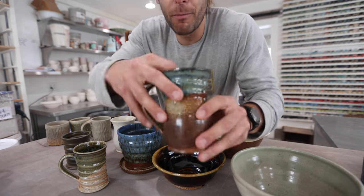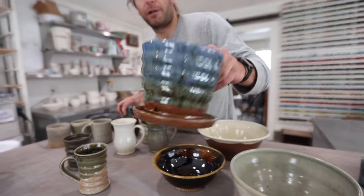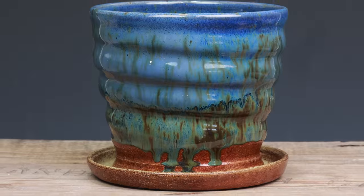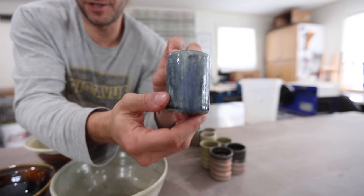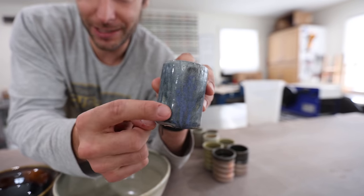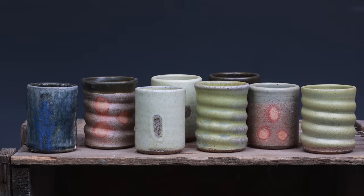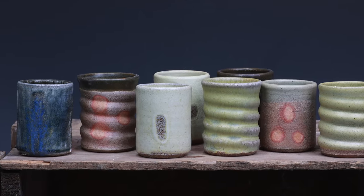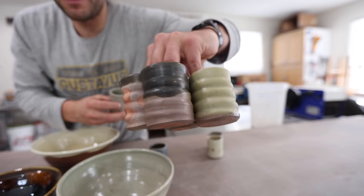A couple of them I put more glaze on, which I kind of wish I wouldn't have done, but this planter turned out really nice. And then I had a bunch of little shot cups in there, a couple of which turned out really cool. This one is awesome. One of my favorite parts of the whole kiln turned out that blue. And then again, I side fired. And just, yeah, some cool stuff.